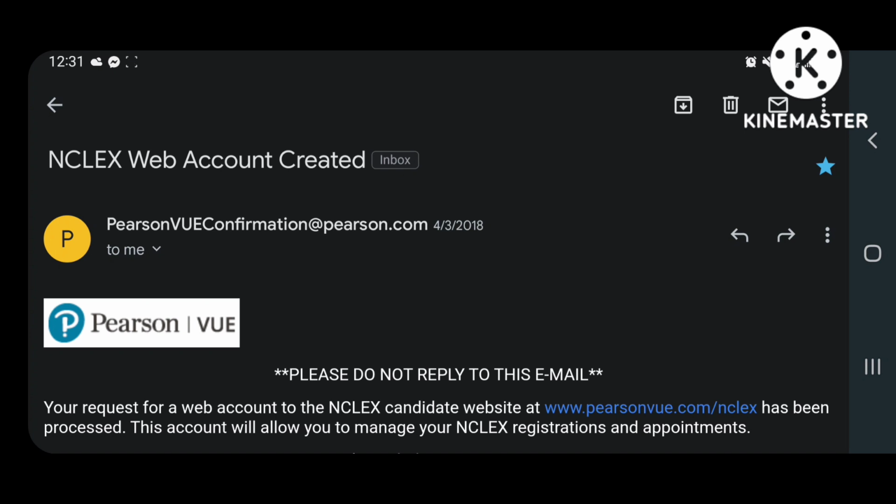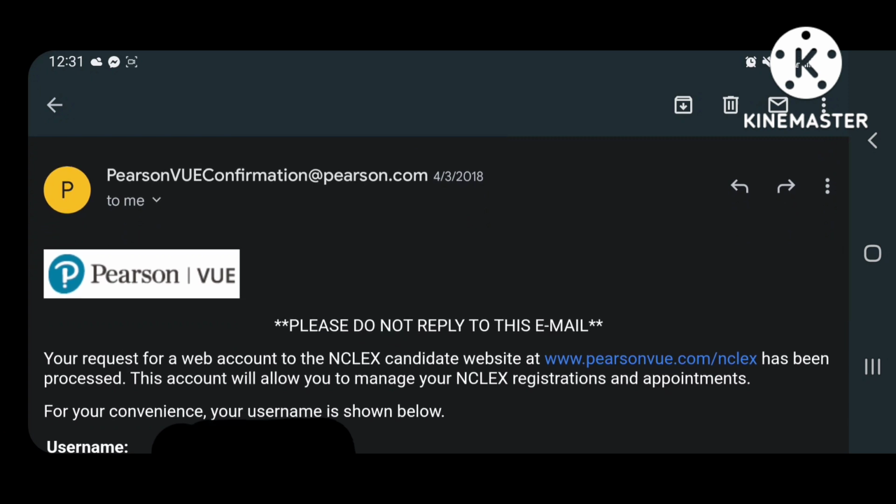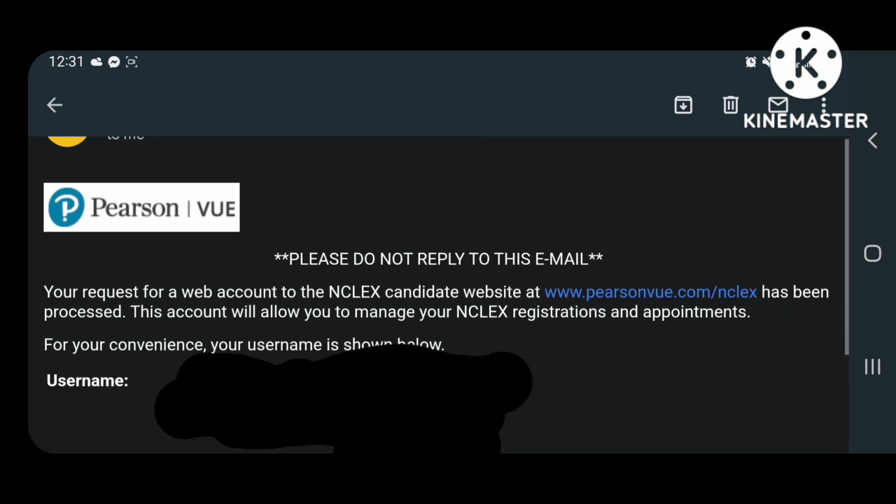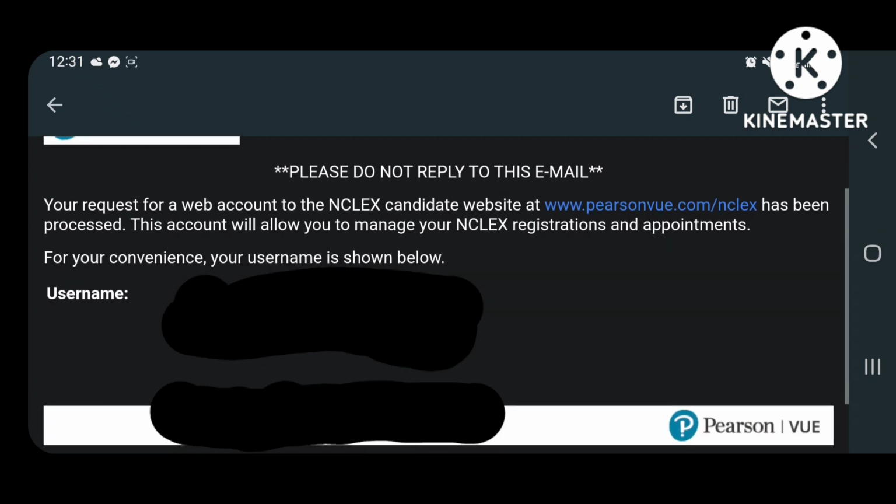Alright, since we already created an account sa Pearson View, I cannot show it to you past the continue since mayroon na akong account before. But after naman nung mga yon, they will send you an email confirming na magbabayad kayo, nakabayad na kayo. At this case, ilalagay nyo lang naman doon yung details for your credit card so that they can charge it. Okay? So, after they charge it, this is the email that you will receive from Pearson View. Pearson View, confirmation at Pearson.com. So, please do not reply to this email.